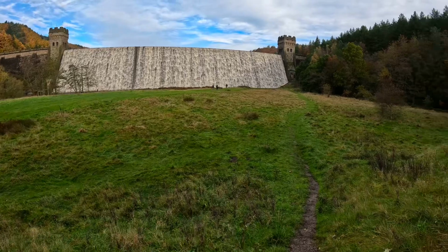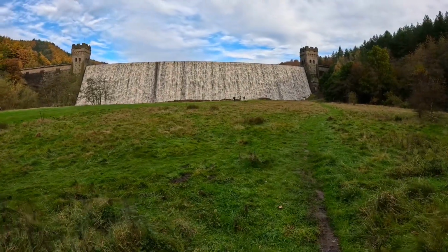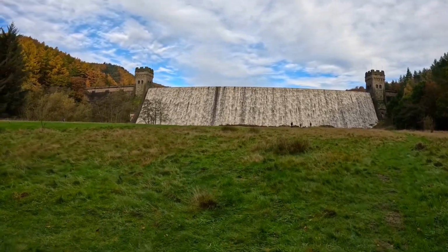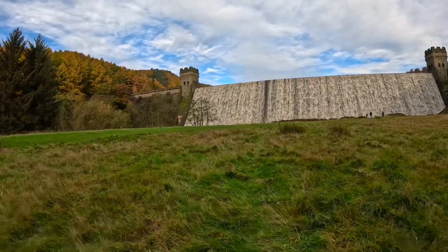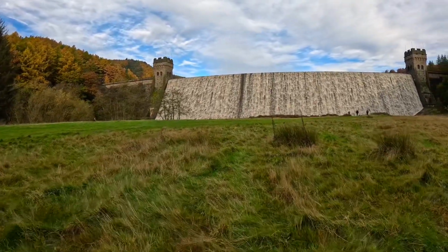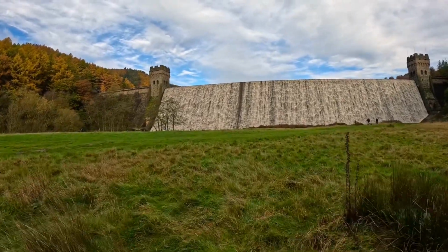So here we are at the famous Derwent Dam, which, as you can see, is very much overflowing after all the rain we've had. Absolutely amazing, this, love it.